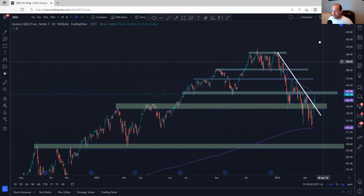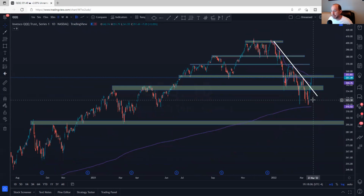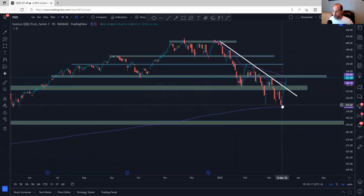All right, so let's sum it up real fast. In the end, a great move this week. Breadth is improving significantly this week. Everything looks really, really good. But it moved really fast, really far in a very short period of time.